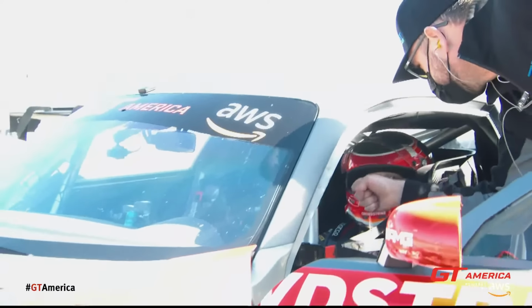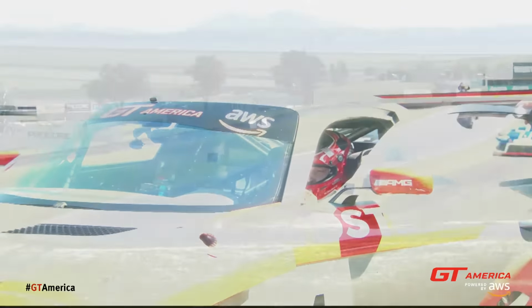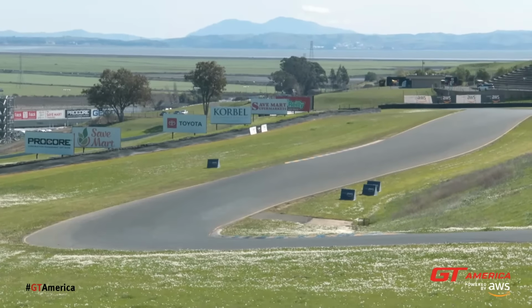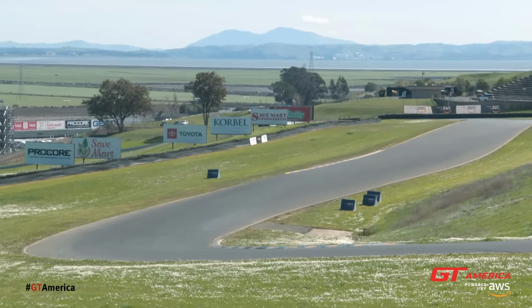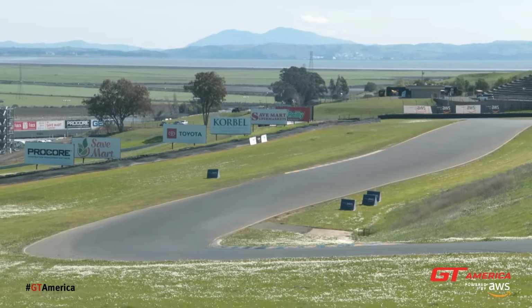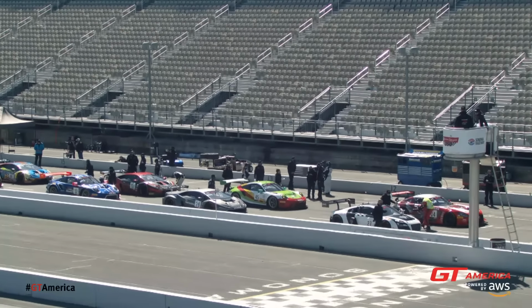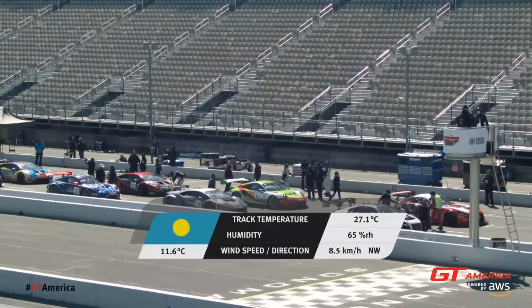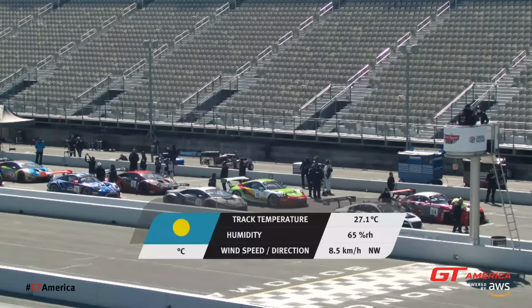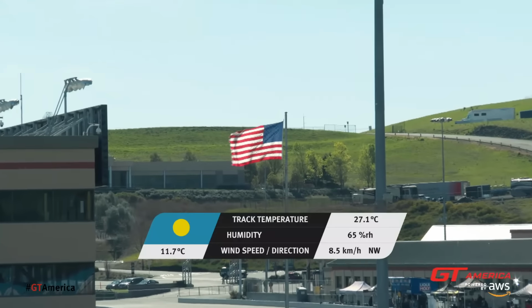Now a look at the pole sitter for the first ever race in GT America powered by AWS, a mix of GT3 and GT4 spec cars. 40 minutes, no pit stop, single driver, Joe. Pure sprint racing at its finest. Yeah, it should be really fun to see the mix of cars between GT3 and GT4. The first time we'll see them together in a race like this, and at an old school racetrack, a track that hasn't been paved in a while, so it's low grip. We should see a lot of action between these two types of cars.